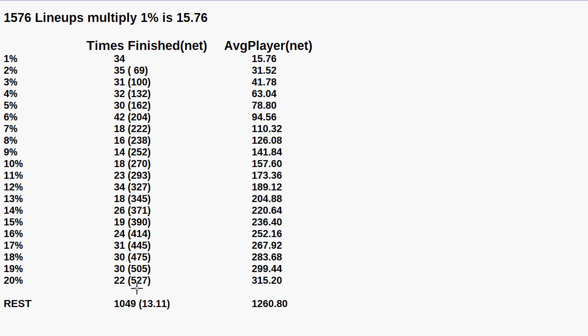And as far as the top 20% of the field is concerned, which is basically what you need to finish in these games to cash. Min cash is pretty much, we'll say, double what you bet. And it's about 21%, but just using the even 20 number, 527 times, I'm supposed to do it 315. And the rest of the way, from 20 to 100, or the bottom 80%, I've done 1,049 times, when the average person does it 1,261.